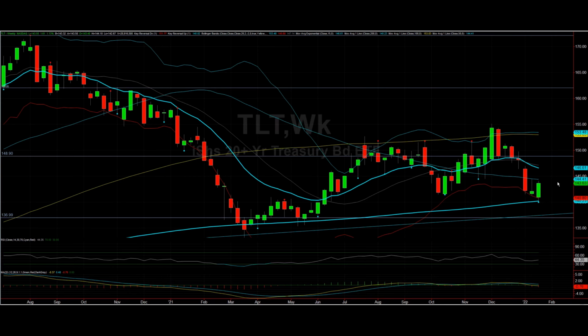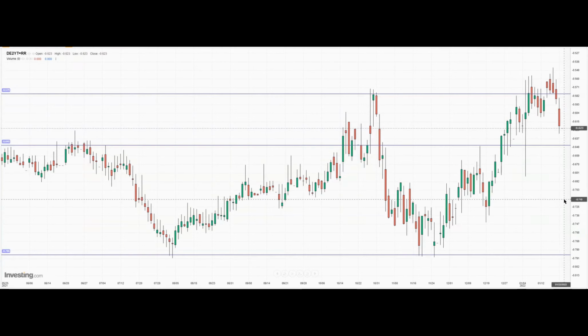So the problem is not in the bonds. The problem, I guess, is in some slowdown that the equity market is predicting. Europe is doing not very much, but that is also indicative. I did think that this is not the right timing.